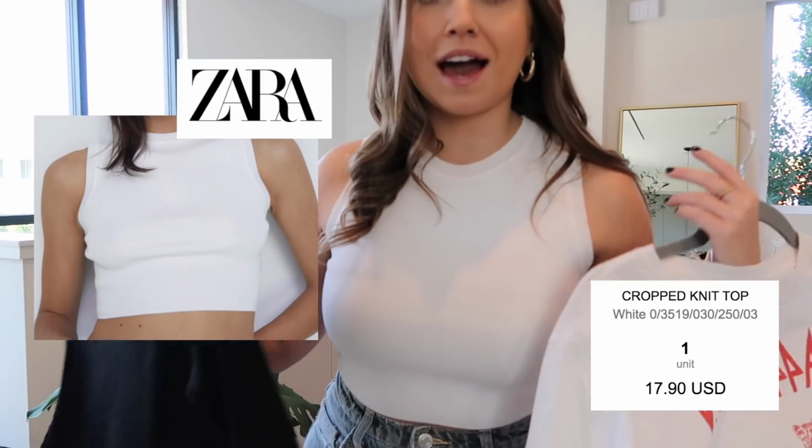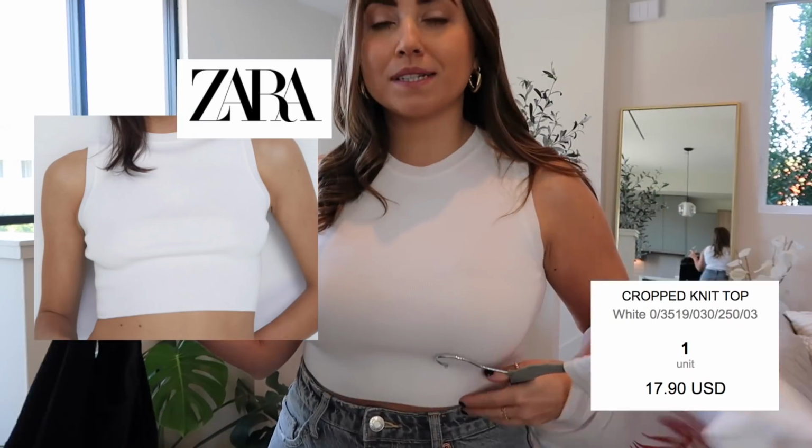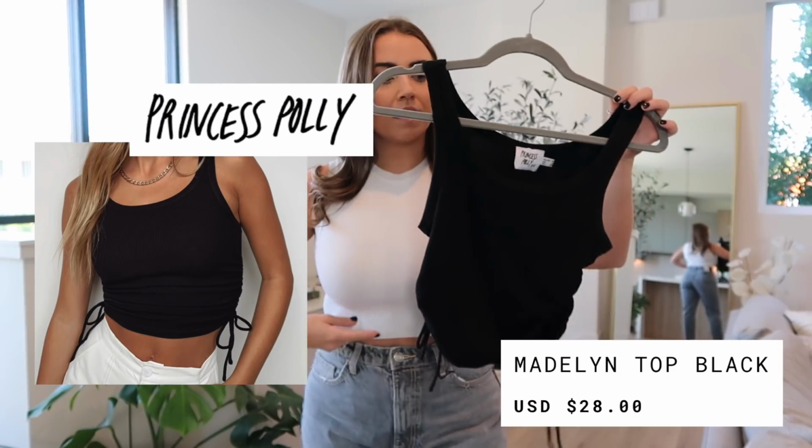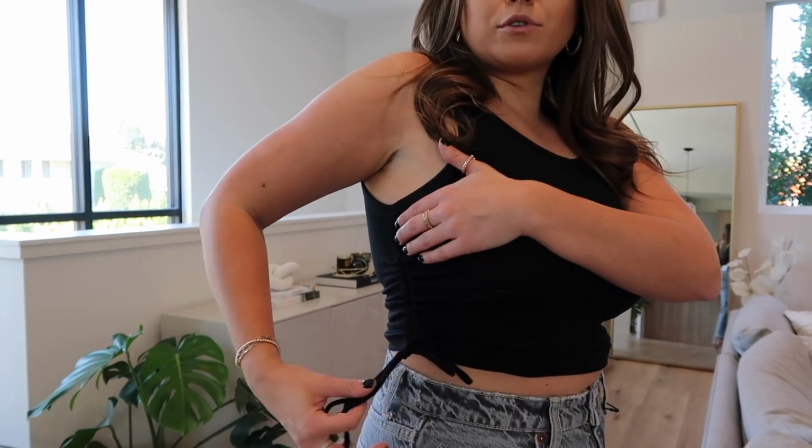And then next for tops, you're gonna see all of these tried on in 1 second. We just have this little high neck cropped tank. This is from Zara. Next up, this one is definitely less structured than this one, not as thick. It's just this lightweight ribbed cropped tank. There's this ruched detail.